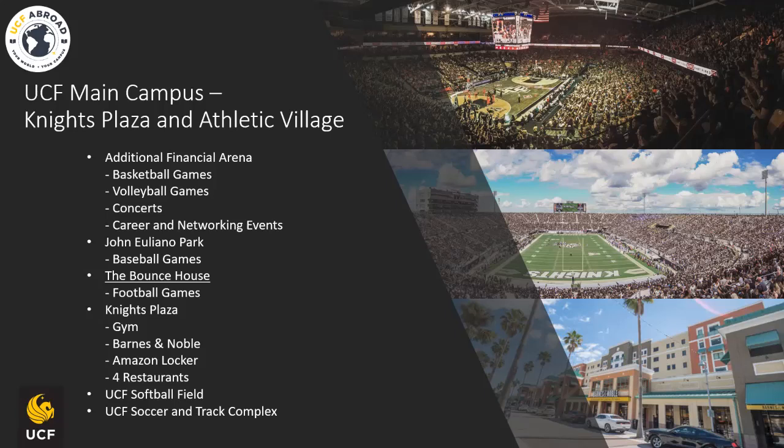Next is the Bounce House, which is our football stadium. It's called the Bounce House because the place literally bounces. Once everybody in the stadium is jumping, the whole place is jumping. If you're watching on TV, you'll actually see sometimes the camera bobbing up and down. That's how crazy it gets. It's a bit hard to describe in words, so I would definitely recommend looking up videos on YouTube or just coming here to experience it for yourself.